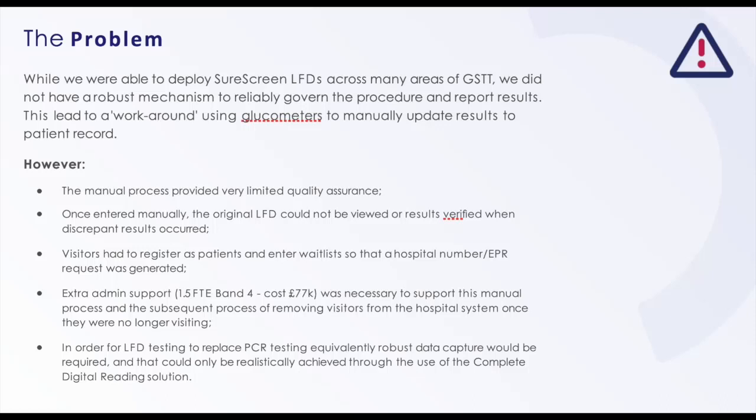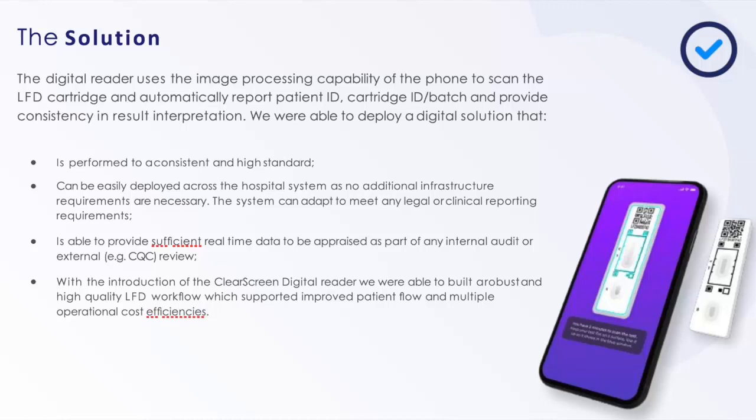Next slide, please. So we were lucky in the fact that we were able to partner with ClearScreen Test Card, and Andrew, who is our next speaker, is the scientific lead. And with this solution, the digital reader that they developed used the image processing capability of a standard mobile phone to scan the cartridge and automatically report the patient ID, cartridge ID, and provide consistent result interpretation. And we were able to deploy this digital solution so that it performed to a consistent and high standard.